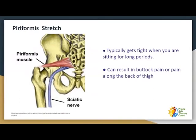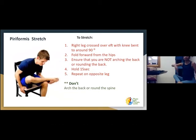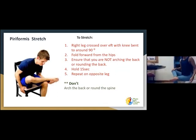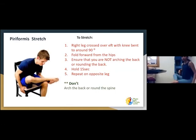So for this stretch, we're going to sit with one leg crossed over the other, like so. One leg crossed over the other, and your leg bent at 90 degrees. So the resting leg is bent at 90 degrees, foot in contact with the ground. Make sure you're forming a number 4 with your opposite leg.